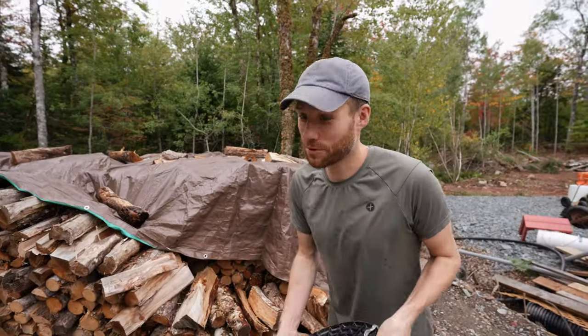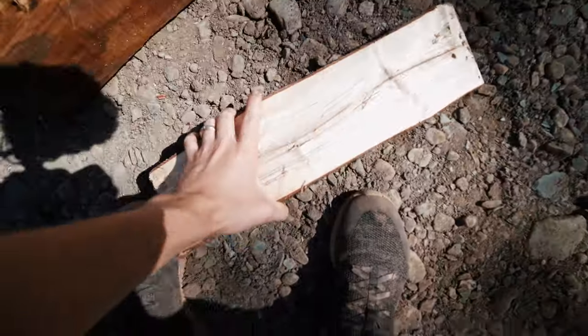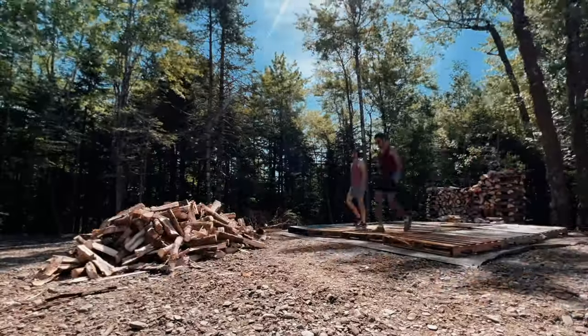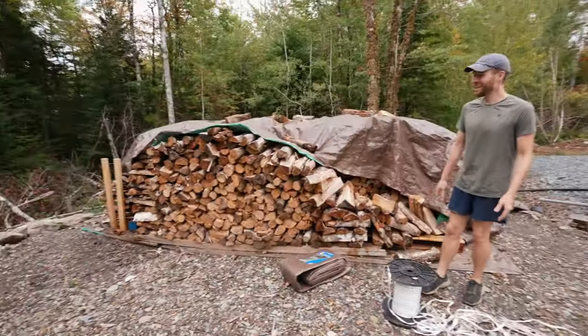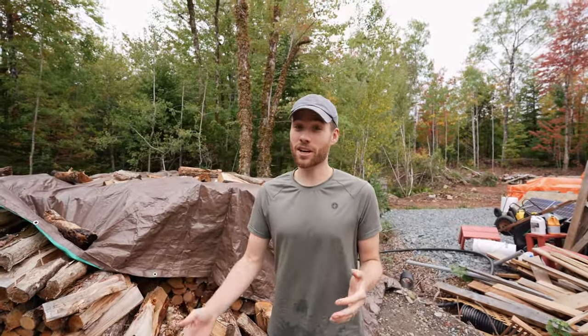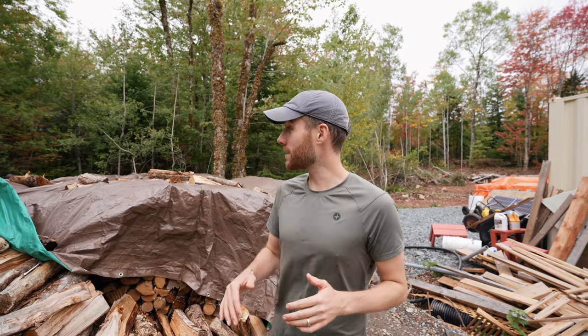If you caught the video from a few months ago, we had 5 cord of wood here. We stacked it, got everything good to go. This is a very DIY system, so. Oh, I don't believe you at all. We just don't have time to build a complete wood storage area this year, and this firewood is so important to keeping the house that we're building warm this winter.